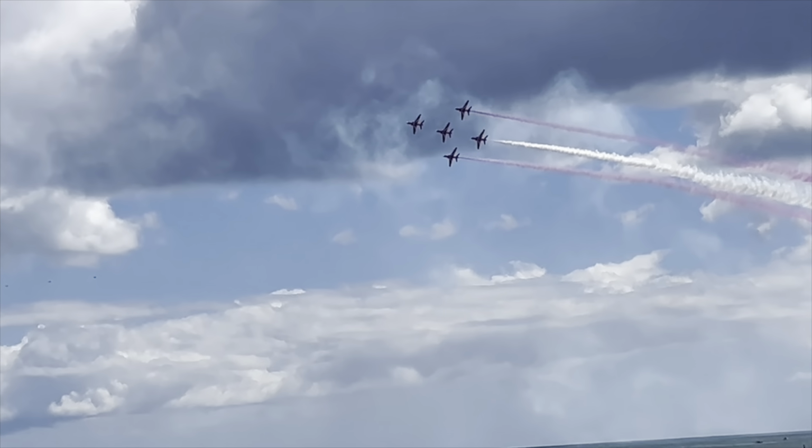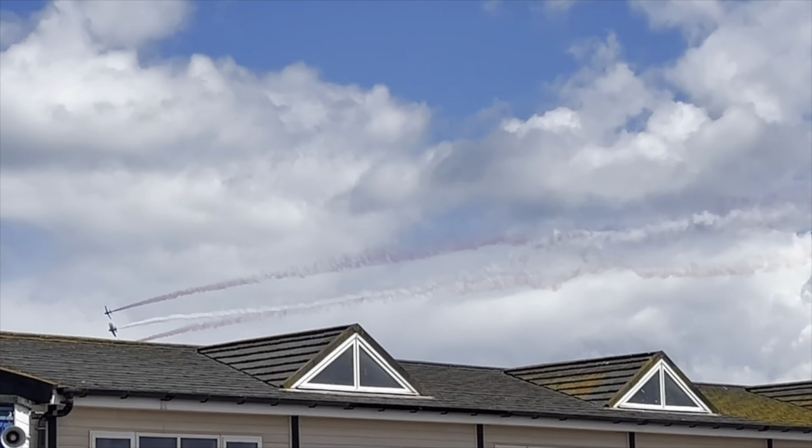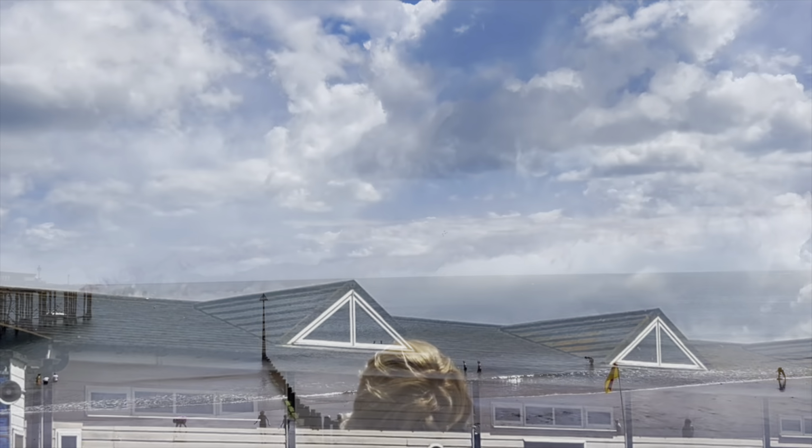Red Arrows flew the Gnat right the way up until 1980, when we then took control of the Hawk T1, which is still the aircraft that we fly today. And the Hawk is 50 years old this year.